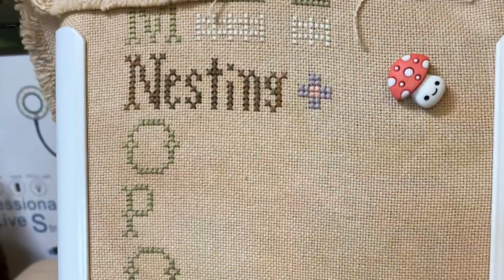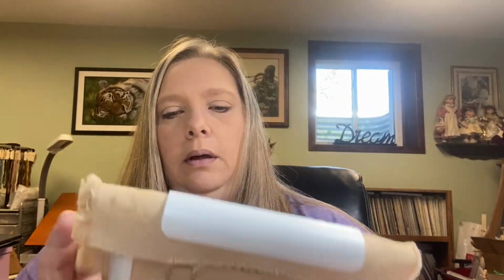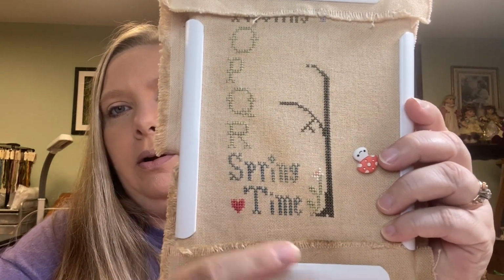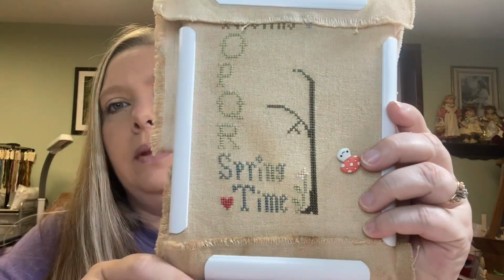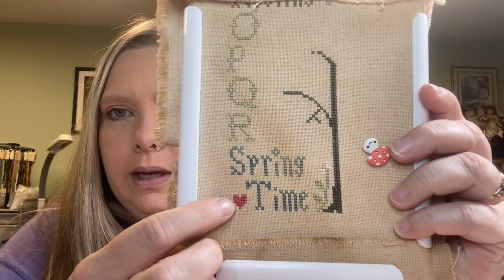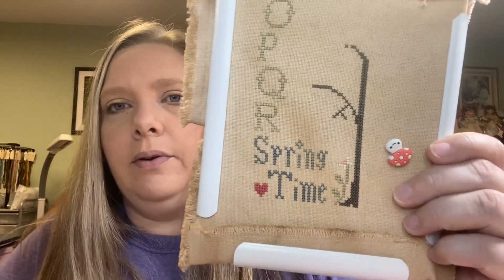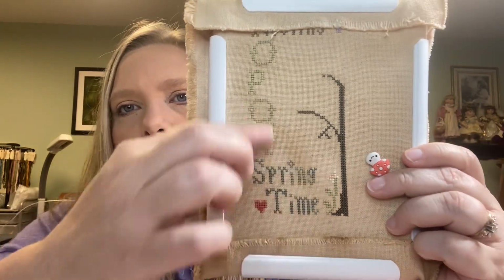So I'll insert a picture of where I was at last time you've seen it here. And here's where I got to. So I basically did the springtime, the heart, the flower, and I'm almost done with the tree trunk for that part. I did switch this heart. It was supposed to be purple. I did use ladybug, and this I did in hickory sticks from Classic Colorworks. The other colors are all called for.